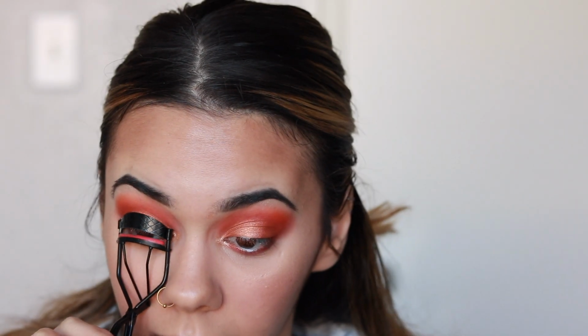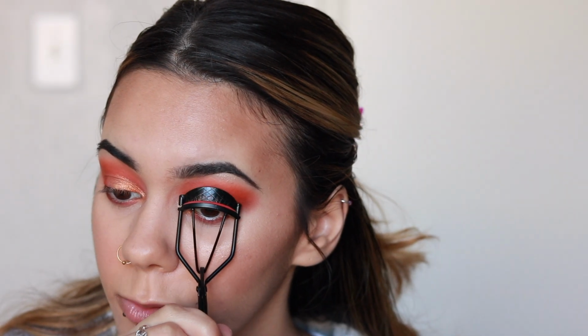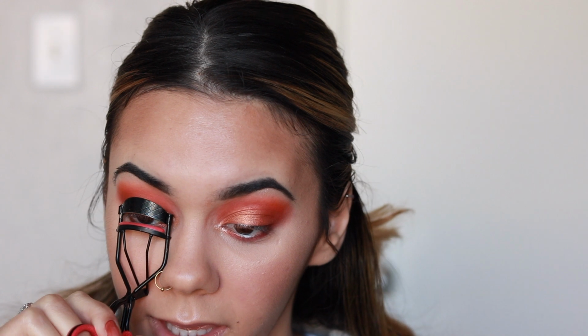So really quickly, I'm going to curl my lashes and I'm going to apply my Essence Get Big Lashes Mascara. And I'm going to curl this really quickly. And while I'm applying my lashes, I will tell you what's on the rest of my face.